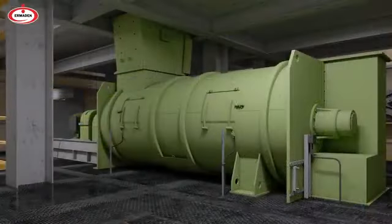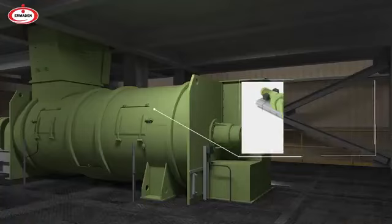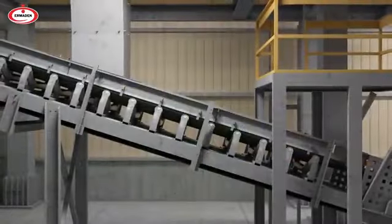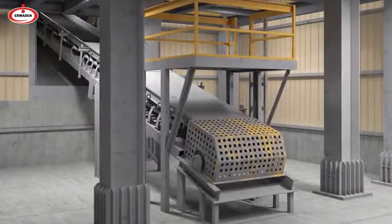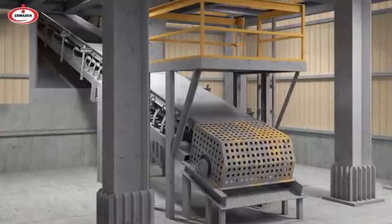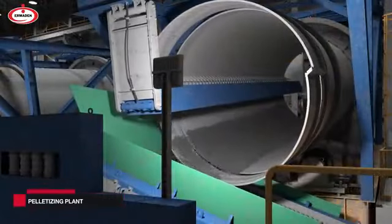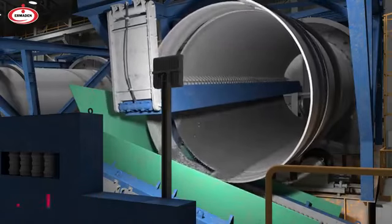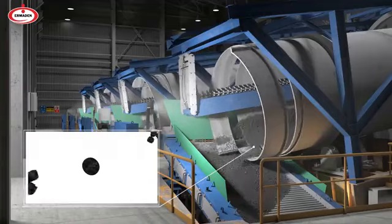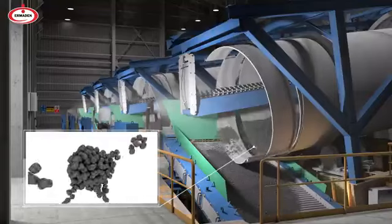In the pelletizing plant, pellet cake is obtained by mixing magnetite concentrate and the natural clay mineral bentonite at a 1% rate and making it homogeneous. Through the rotational movement of the balling drums, raw pellets in ball form are produced from the pellet cake, which is shipped to the screening unit.